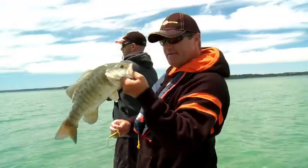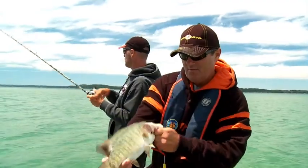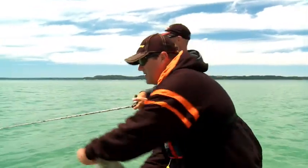Awesome. Last year, the folks at Rooster Tail ran a contest. They wanted to see how many species of fish could be caught on that one lure. And the results were amazing: 52 species on that one versatile lure. But Gerry and I are only interested in one species, and that's what we're after today. One of those days, they're biting. It's so much fun. That's just the most beautiful fish on the planet.